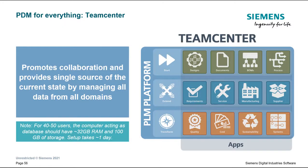That's where Teamcenter can help by managing all data, including CAD, SIM files, commonly used documents like PDF, Word, and Excel documents. And this is from all domains, such as design, simulation, test, and manufacturing. This breaks down silos and promotes collaboration, provides one single source of current data, allows you to specify and integrate requirements into your process, have the bill of materials update as you change your designs, and easily learn from the experiences of previous years since everything is revision and version controlled.